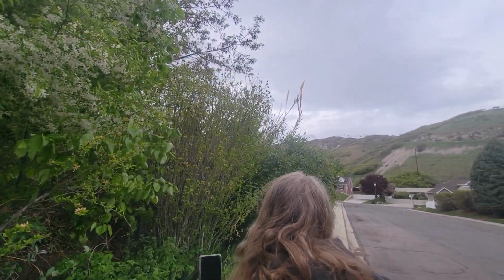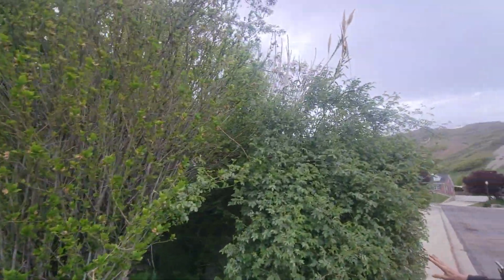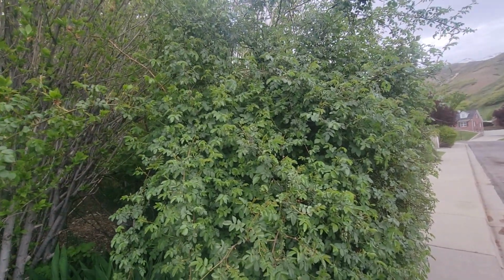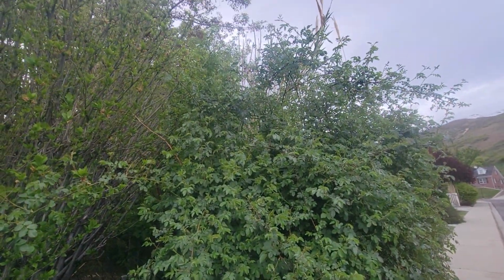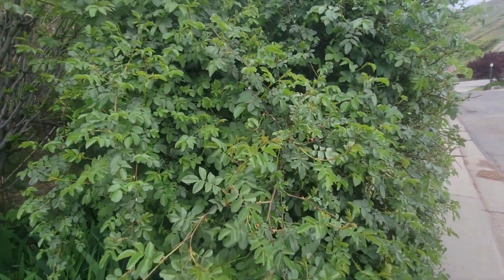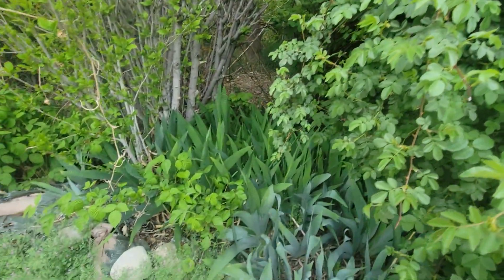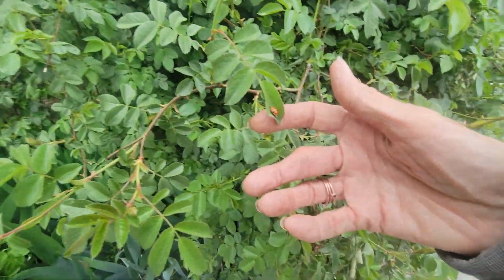Isn't it fun? And look at this thorny rose bush that I have to keep under control. It's called a woods rose, native to Utah, that grows in the mountains. The woods rose has the best rose hips, which is your vitamin C. I've been told that I need to switch to rose hips for my vitamin C. It's the best. Just watch out for the thorns.